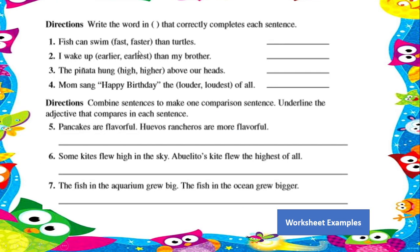Try to answer these examples. Fish can swim fast or faster than turtles. Here we make a comparison between fish and turtles, two things, and there is a "than" in the sentence. So yes, we use faster, the comparative form, er. I wake up earlier or earliest than my brother. Here I make a comparison between myself and my brother, two, and there is a "than" in the sentence, so earlier. Very easy. Good.